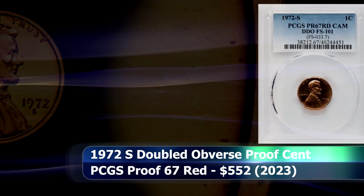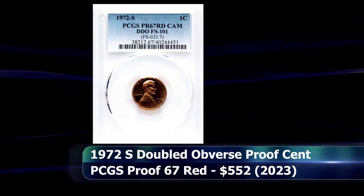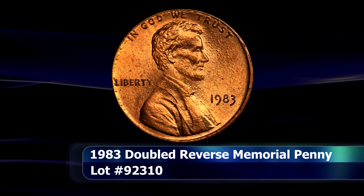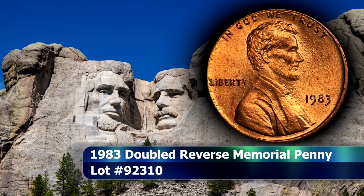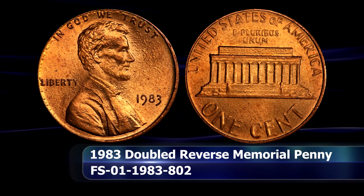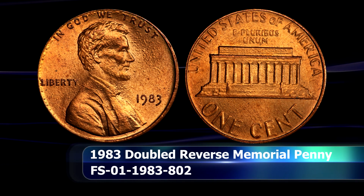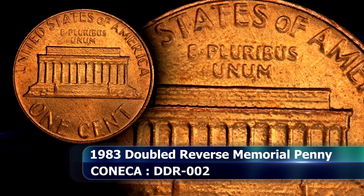PCGS slapped the coin with a grade of proof 67 red cameo, and at auction it was sold for $552. 1983 was a very good year for variety coins, especially within the Lincoln Cent series. It even has multiple doubled reverse varieties that you can keep an eye out for. This is the FS502 type that lacks the strong doubling on the letters of E pluribus unum that are so characteristic of the FS501 coin.